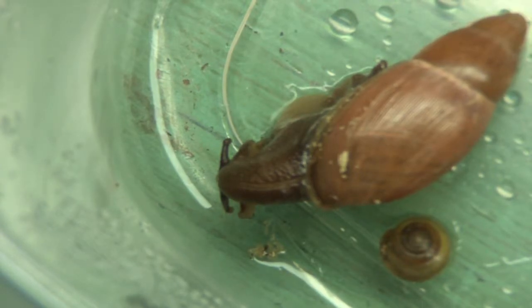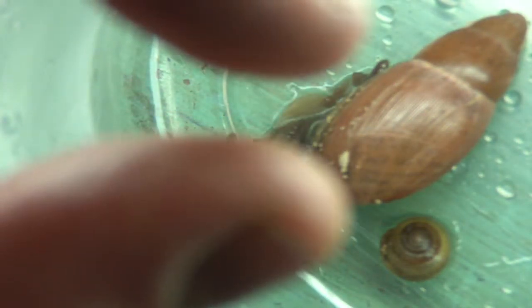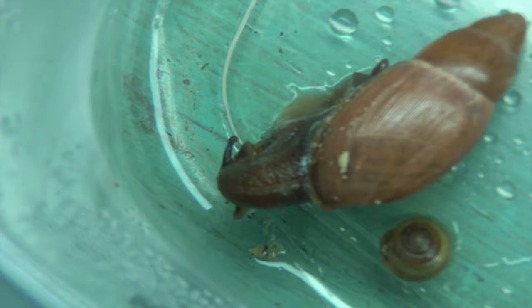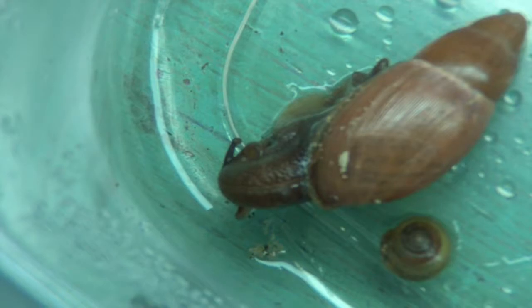I just found her yesterday, and I know it's a she because she was laying eggs, so I've got those and hopefully they'll hatch soon. They're pretty small. They're about that big. Kind of whitish brown. Some of them are brownish, some of them are white, so I don't know if the white ones are fertilized or not. But there's about 15 eggs.